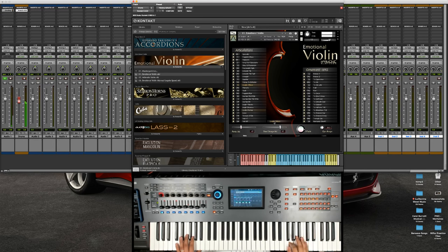Double attack. So the double attack gives that double sound as soon as you hit it, but if you're connecting it to another note, it switches to legato. I appreciate that. And the marcato, which is like a heavy accent.